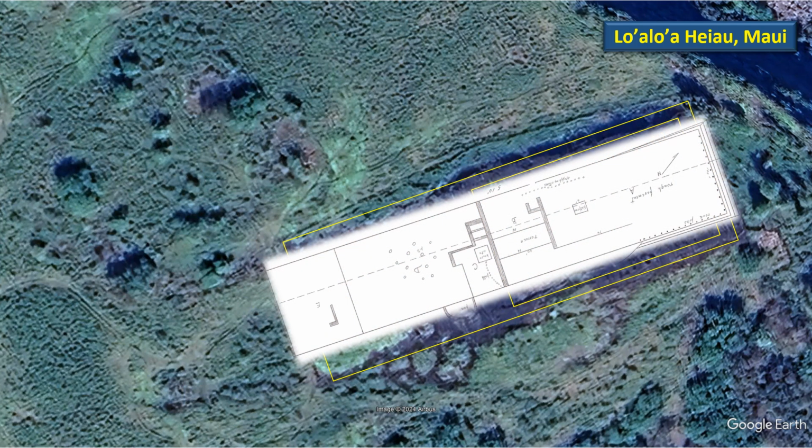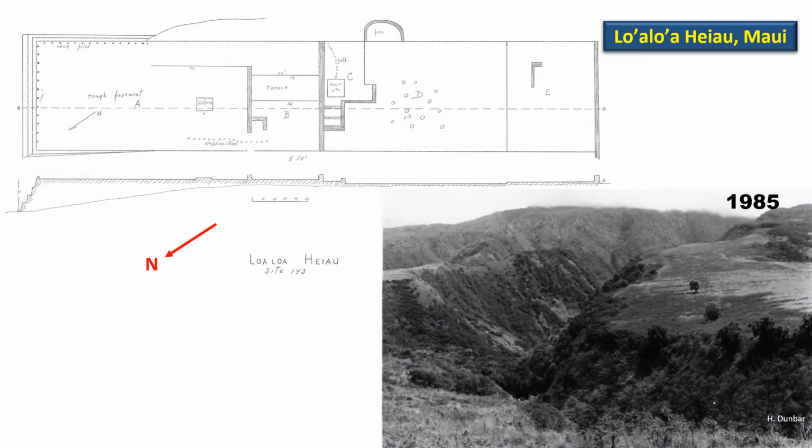The architectural diagram that gives the official measurement will roughly fit on Google Earth in a rather disproportionate manner. Regardless of how it fits, this is the longest heiau in Hawaii and the third largest in Maui. Trum studied this site in 1917 and is puzzled by the division on the west.